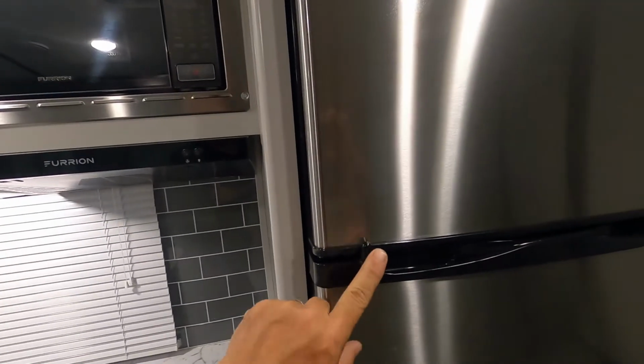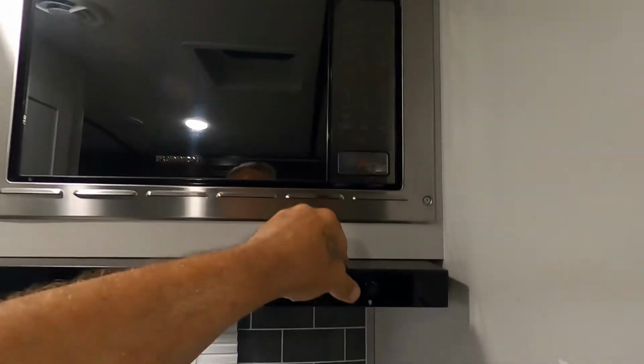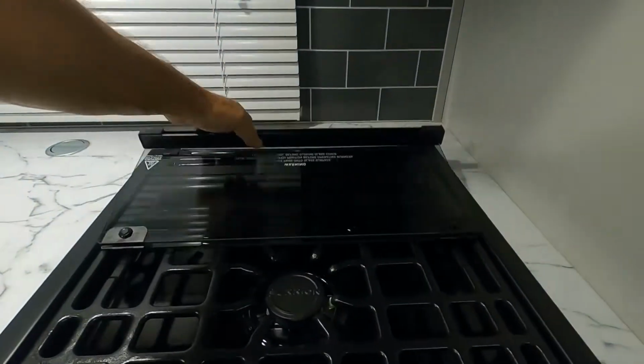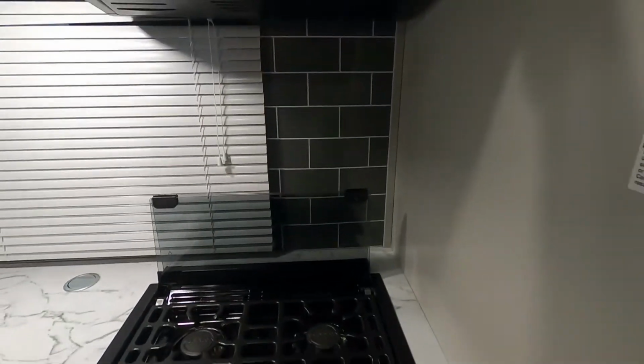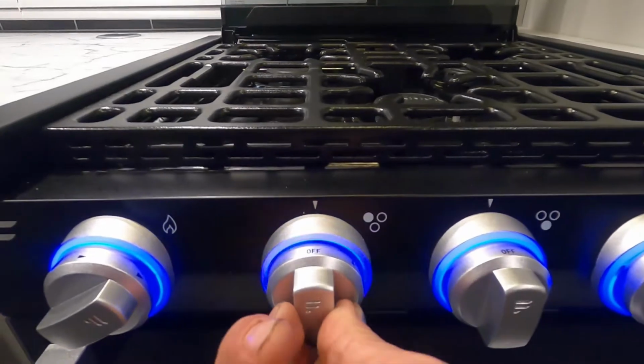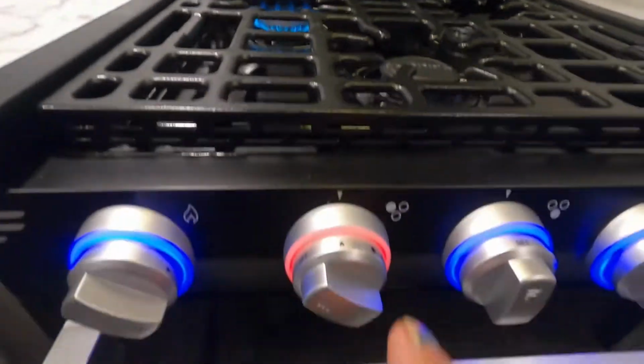Move this over for travel. Self-explanatory microwave. A fan and light. Your glass top makes an excellent backsplash. Turn that light back on. You have a panel light here. Turn this to light. You see how it turns blue? Or blue to red. There's your flame.